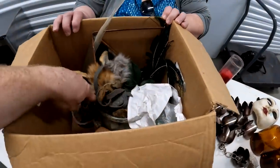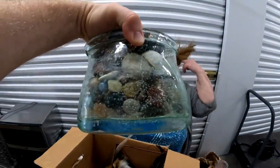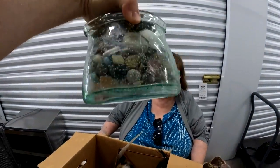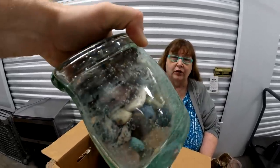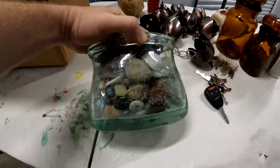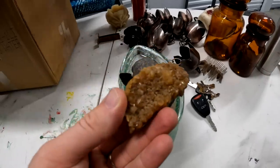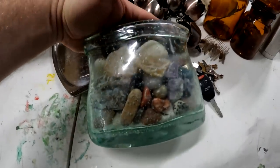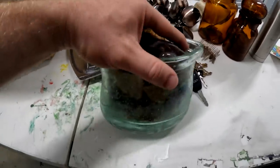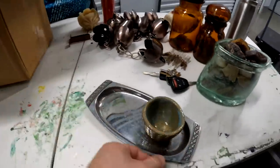Ooh, this is a hand-blown jar right here. I think it's worth some. Oh, wow, that is beautiful. I love that. And it's got all those semi-precious stones that are not polished. There's rose quartz. You see all the bubbles in it? That is really nice. Those are really big semi-precious stones. These stones can be quite expensive. Oh, they are, and those are big ones.